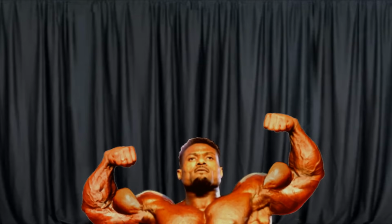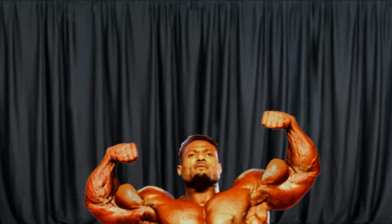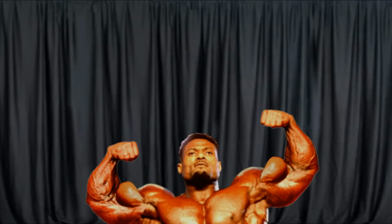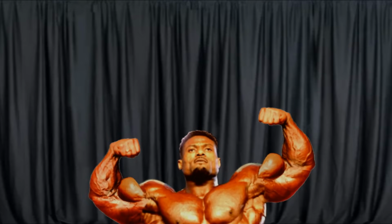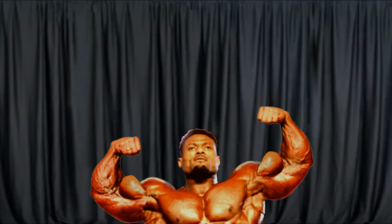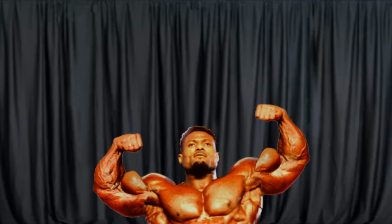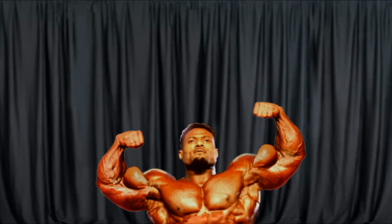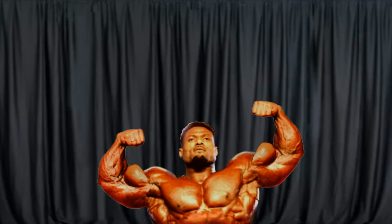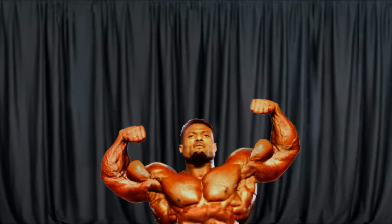I have created the ultimate bodybuilder, and I basically stuck with guys from say 2000 and on, and I kept Ronnie the King Coleman out of this one because perhaps we will do a comparison in the future. And also, I kept the 90s guys out of this one because I want to do the same thing with the 1990s bodybuilders. Create an ultimate bodybuilder from the 1990s.